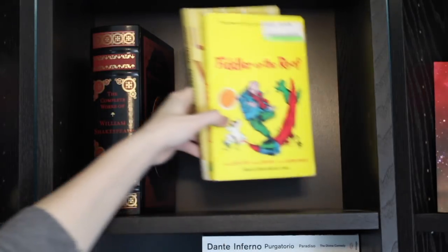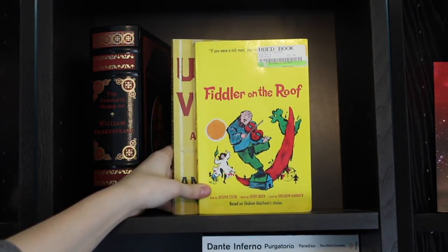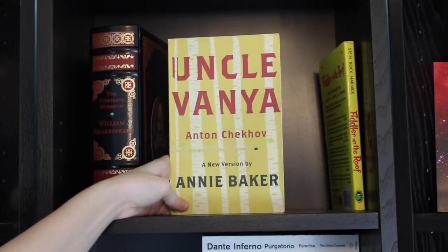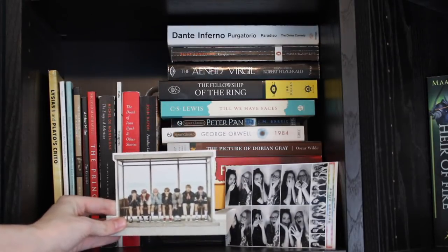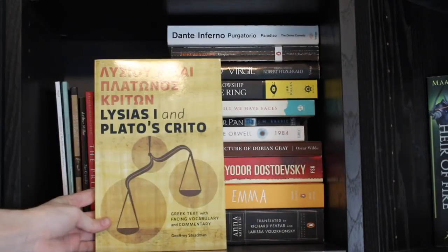And then my two other plays, I just have a copy of Fiddler on the Roof because I was the stage manager of it, and then also Uncle Vanya by Anton Chekhov. Next up on this shelf are the classics that I either haven't read yet or the ones that were part of my curriculum this year for school. So for decorations, I have this little standee of BTS, and then I have a picture of me and my really good friend. First up, I have Lysias the First and Plato's Credo.